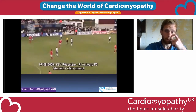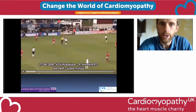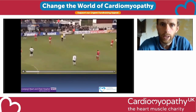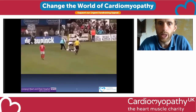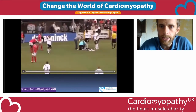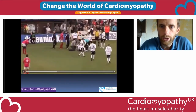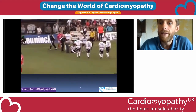Now, this is an example of a football player who played in the Belgian league who has an ICD. You see this man here who's collapsed to the ground. It's Anthony van der Loos. If you watch very closely now, see that little jerk? That's his ICD shocking him out of a dangerous heart rhythm. And there we go, he sits back up. So it was very effective.